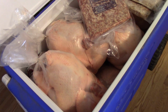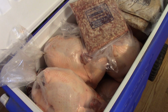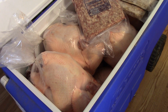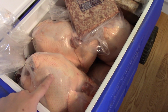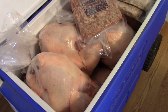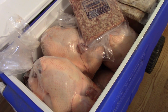So over here I got 10 chickens. My farm gives a discount if you buy 10 or more, and it's $3.50 a pound. Normally it's $3.75 a pound, so it does give you a pretty good cost savings to buy 10. These are fresh chickens, so they actually processed these yesterday. These are super fresh, and what I'm going to do is further break them down. Buying the whole chickens is more cost effective, and I can break them down into parts myself.